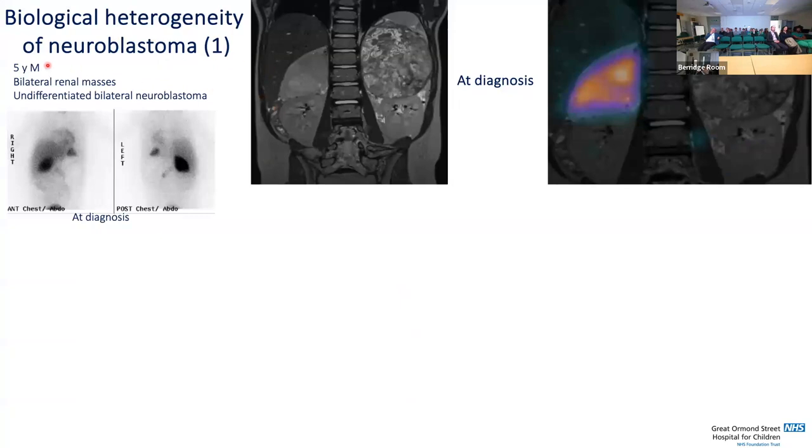You can see here this 5-year-old boy with bilateral renal masses, both biopsies showing neuroblastoma. You can see on MR how differently they look. You can see this mass here, suprarenal, with a very different texture compared to this one. Because this one on the right side is completely MIBG avid. This one is completely non-avid.